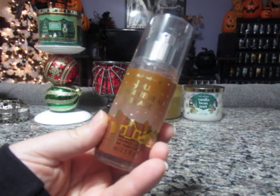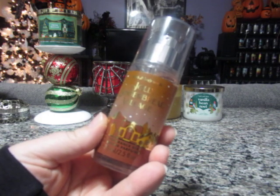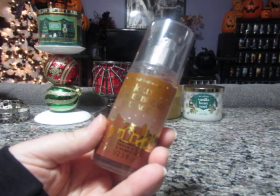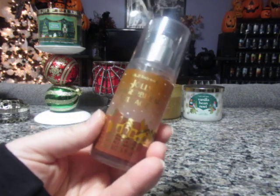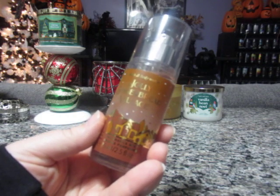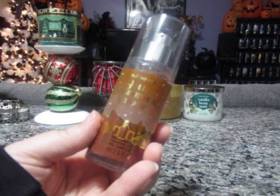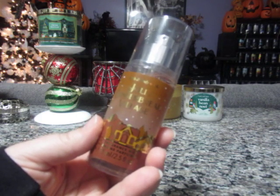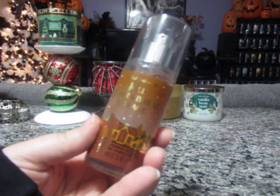Now, as I mentioned previously, this is not your typical gourmand gingerbread fragrance, like many people thought, including myself, this was going to be. I think Bath & Body Works kind of missed the mark advertising this one. I feel like it should have been renamed like a gingerbread biscuit or a gingerbread ornament. This one kind of smells like gingerbread cookies that just came out of the oven without the frosting. Yeah, this is actually starting to grow on me, guys.